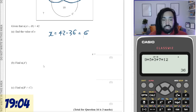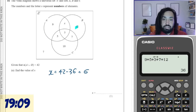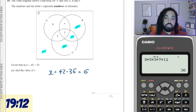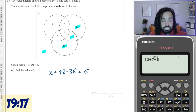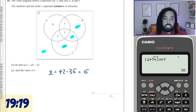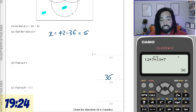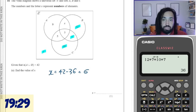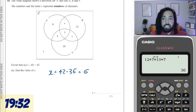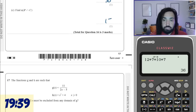Find the number of elements that are not in A. Okay, so the ones that are not in A, there are 12, 7, 10 and 7. Those are not in A. So that is 12 plus 7 plus 10 plus 7, which is 36. And then the intersection between not in B and C. So they have to not be in B and they must be in C. So who are not in B and are in C? Just these two. So that's 15 in total.